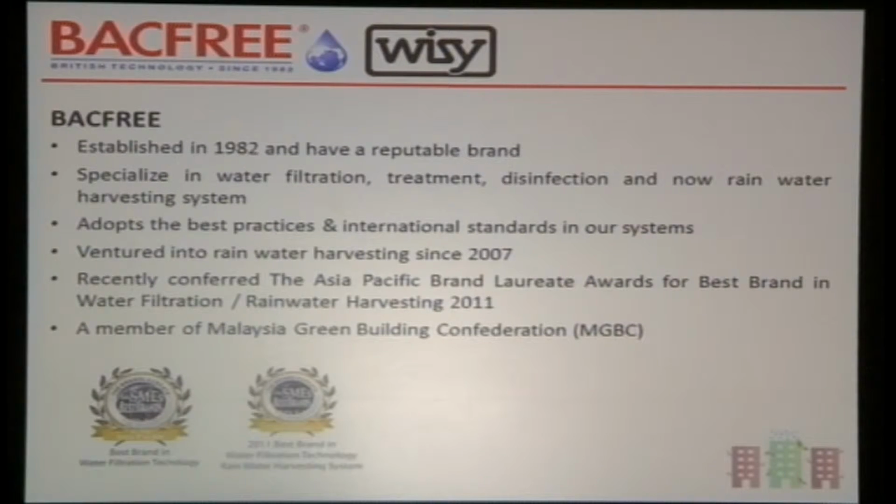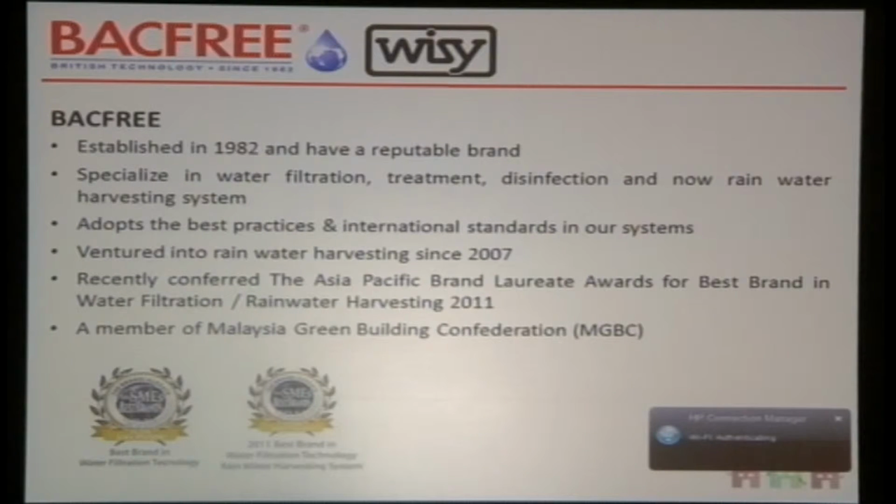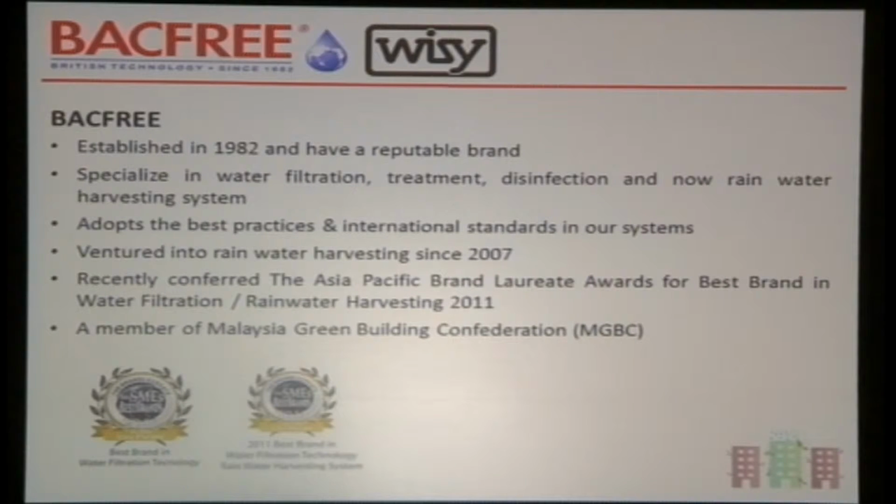Before I start off, I'd like to talk about Backfree. We've been in the market since 1982, and we specialize in water filtration, treatment, disinfection, and also rainwater harvesting systems. We are also a member of the Malaysian Green Building Confederation and a brand winner for Asia Pacific Brand Laureates Awards under Best Brand in Water Filtration and Rainwater Harvesting in 2011.